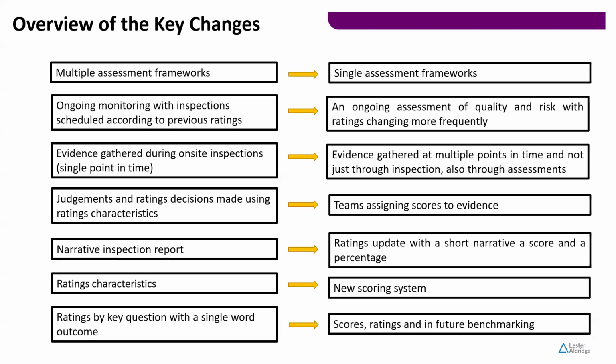Now they are not saying that. They're saying evidence will be gathered at multiple points in time, not just through the inspection, but also through assessments. We'll get onto that in a little bit more detail, but effectively, the assessments are desktop gathering as well. So it's not just them physically being in place.